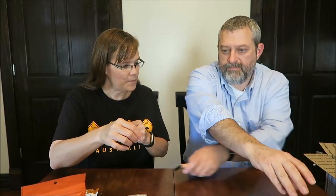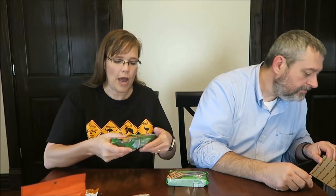Crumbly. Okay. This is Seattle Chocolates, which we've had things from Seattle Chocolates. Fluffy Toffee, milk chocolate truffle bar with marshmallows and toffee. More toffee. Okay. Oh, okay.